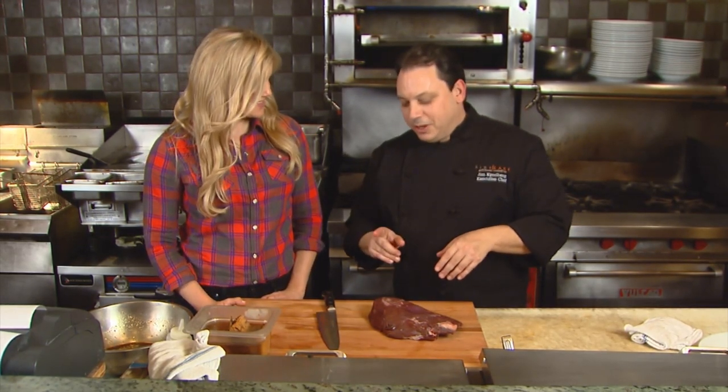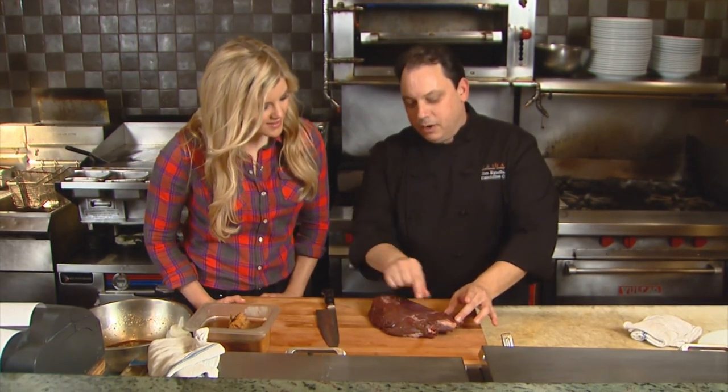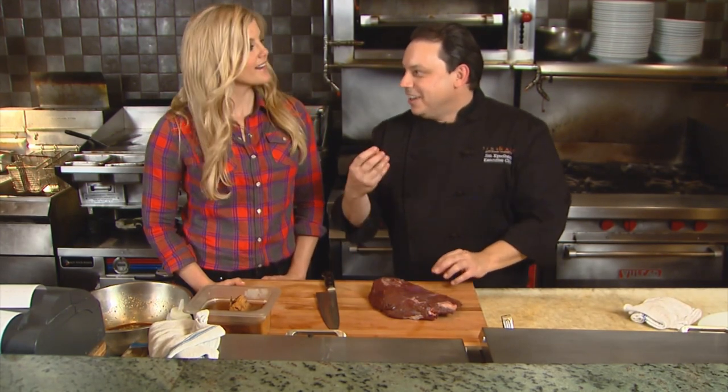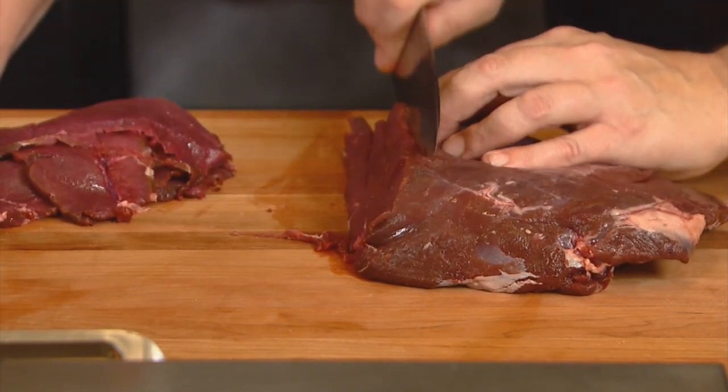And probably the most important thing about slicing the venison is, if you notice, all the grains in this muscle are running this direction. So we wanna slice in this direction. Because jerky is dried out, it can be very tough, especially if you cut it with the grain. So you wanna make sure you're cutting across the grain.